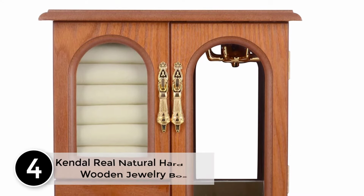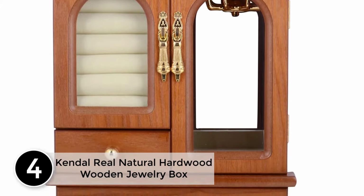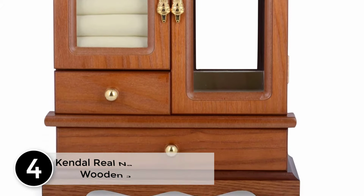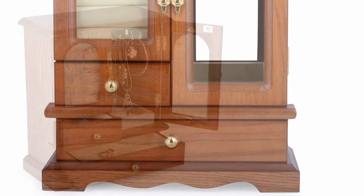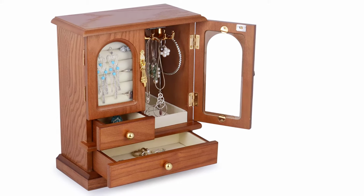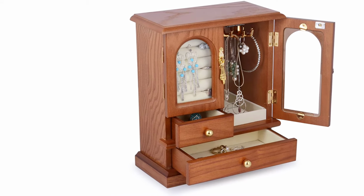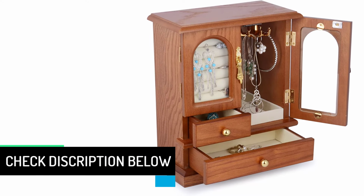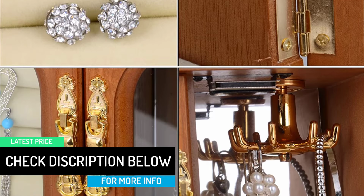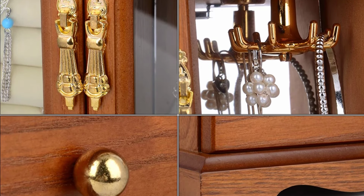At number 4, Kendal Real Natural Hardwood Wooden Jewelry Box. A bracelet and necklace carousel is the unique feature of this wood jewelry box. It holds numerous necklaces, etc., and lets you have easy access to the pieces you want to wear. This carousel is hidden behind 2 wood-framed glass doors. On top of that, you have 1 small and 1 large wood drawer to hold other items you want to keep safe. They pull out easily and the hardwood construction protects against bumps, etc.